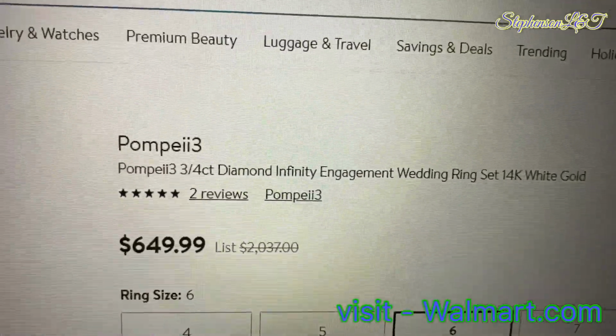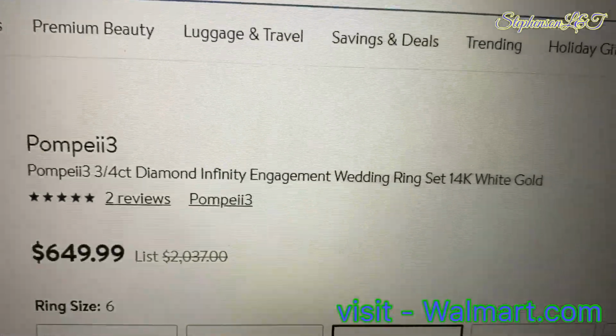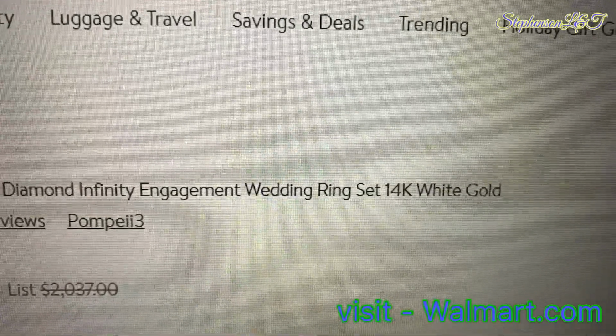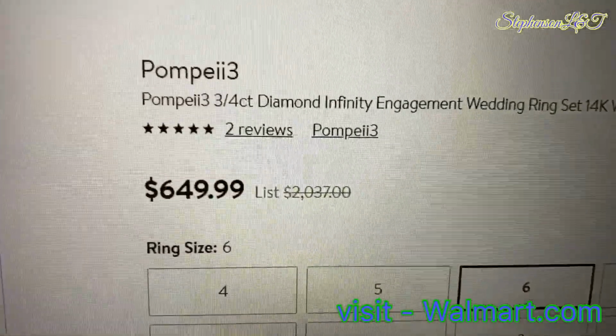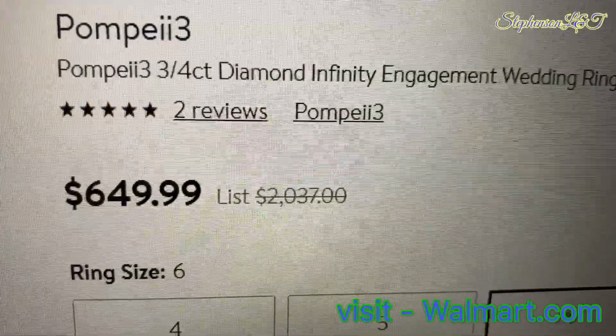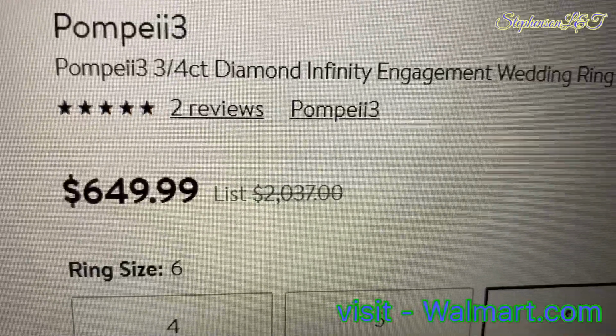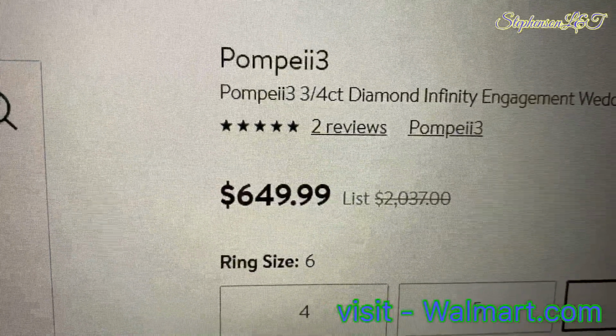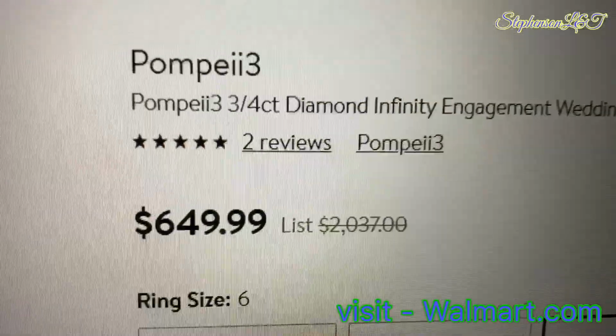This ring is a 3/4 carat diamond infinity engagement wedding ring set. It's 14 carat white gold. The original price is $2,037. And then the price now is $649.99.